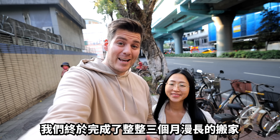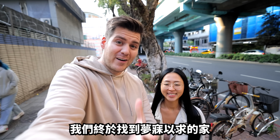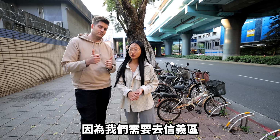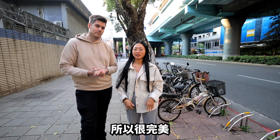We finally made it after an almost 3-month-long move to Ilan, to Sweden, and now back here to Taipei. We finally found our dream home here in Liuchangli. After living in Zhongxiao for my first 11 years here in Taiwan, we somehow ended up in Liuchangli and Da'an district. Liuchangli is such a perfect place for us because we need to go to Xinyi, and my class is in Dongxu and Guting a lot, so it's like a triangle in between. So it's perfect.